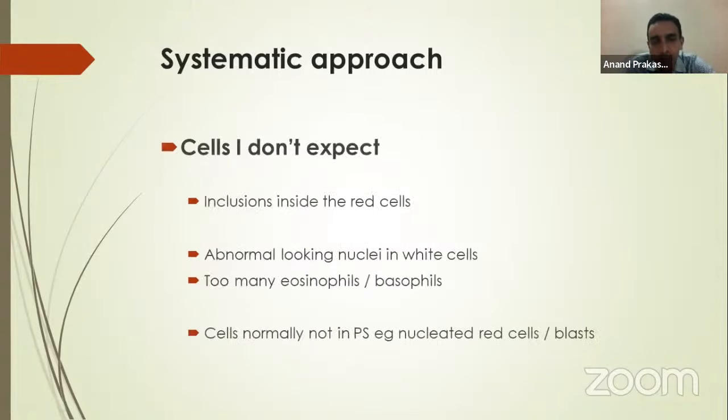So continuing the systematic approach. First we said, which are the cells? What is their morphology? Am I looking at abnormal cells or normal cells? I'll look at red cells, white cells, and platelets, and then start looking at cells I don't expect to see. We already mentioned inclusions in the red cells, then some abnormal looking nuclei in the white cells, any cancer cells like blasts, lymphoblast, myeloblast. Am I having cells which are normal but are too many, like too many eosinophils?